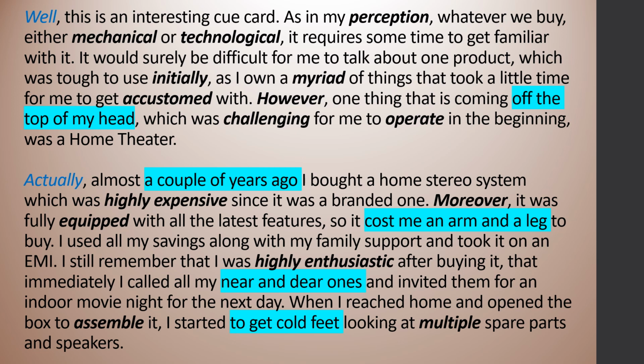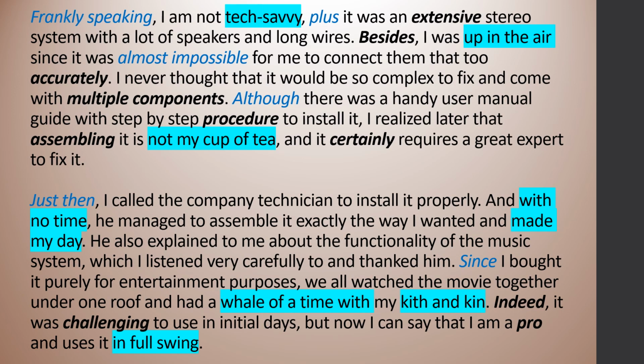When I reached home and opened the box to assemble it, I started to get cold feet, looking at multiple spare parts and speakers. Frankly speaking, I am not tech savvy, plus it was an extensive stereo system with a lot of speakers and long wires. Besides, I was up in the air since it was almost impossible for me to connect them that accurately. I never thought it would be so complex to fix and come with multiple components.